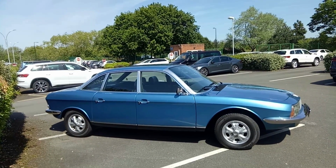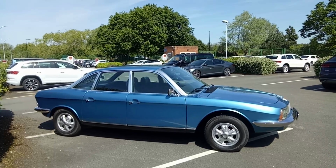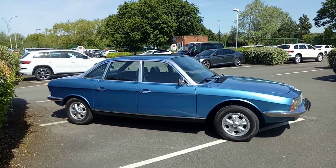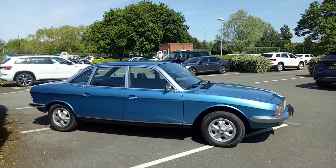The problem is it's not a very user-friendly engine. It doesn't tolerate neglect. It doesn't tolerate quick running. It's best to get a Wankel engine up to full operating temperature whenever you use it. There are some things you definitely have to bear in mind. You don't over-rev them either.